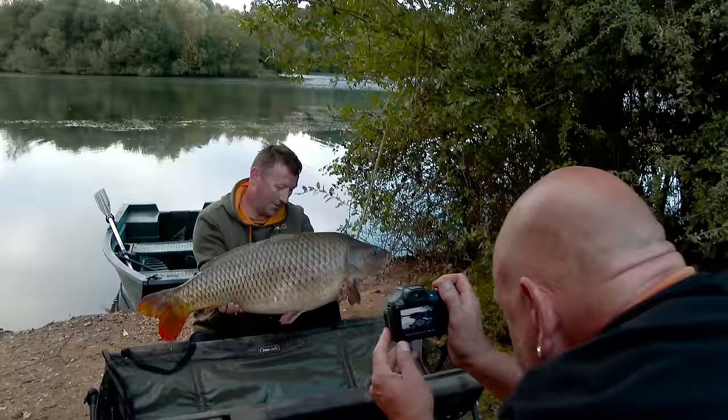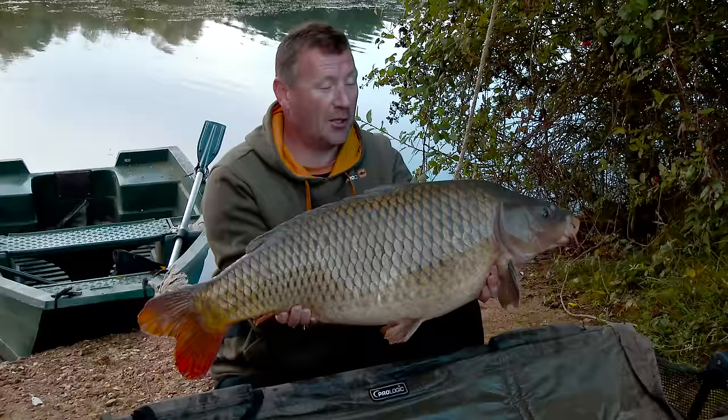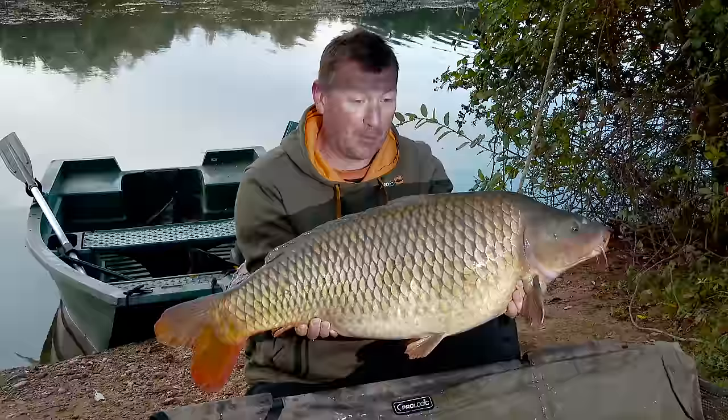This is the second one from the baited spot, basically where I fished yesterday. I was having a call of nature, and my good friend Enrico picked my rods up for me, so we got the rods back out yesterday and got woken up with this one this morning.